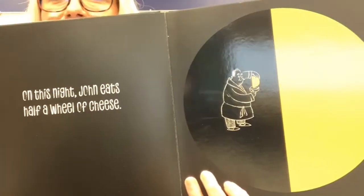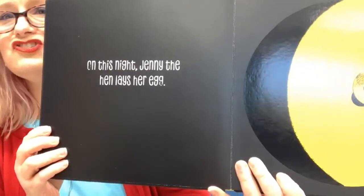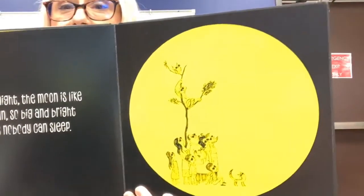On this night, John eats half a wheel of cheese. Oh my, that is some kind of midnight snack, isn't it? On this night, Jenny the hen lays her egg. What do you think's going to happen next? Oh, it's all the way full.